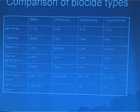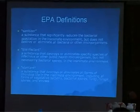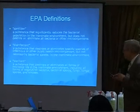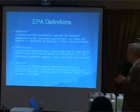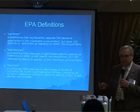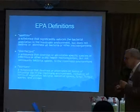So, definitions. There's a lot of definitions around, and I'll show you how this all fits in, but generally speaking, when we're talking about sanitizers, we're talking about a material that's going to reduce a population. It's not going to kill every bacterium, it's not going to kill the spores, but it's one particular level. A disinfectant takes it a little bit further. You get more killing of the organism.